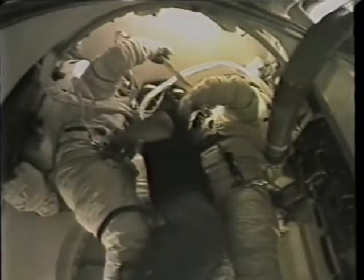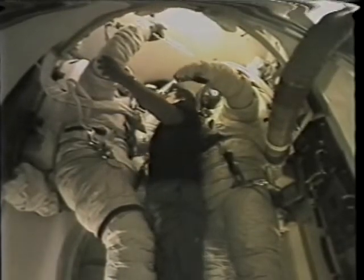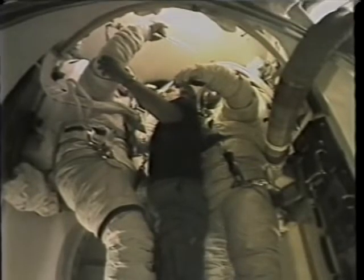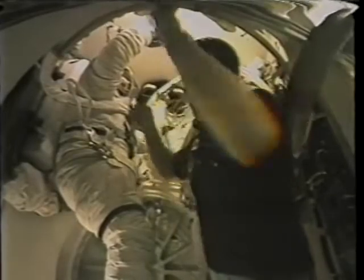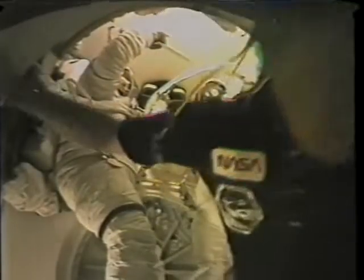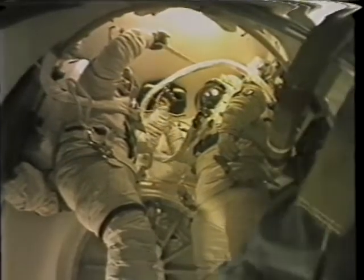This is on EVA day. That's Story and Dawn in the airlock, beginning their pre-breathe. It requires 3.5 hours of pre-breathe on 100% oxygen to have better assurances that we've flushed nitrogen out of the system so folks don't get the bends when they're exposed to the lower pressures in the suit. Bo was cleaning up the airlock and making sure that everything was ready for him.